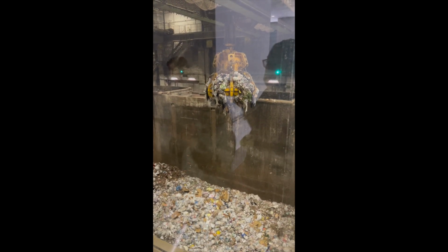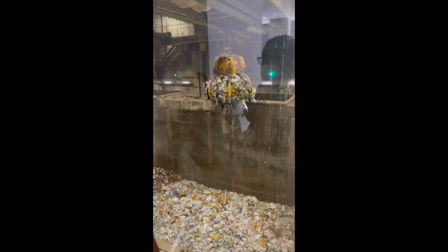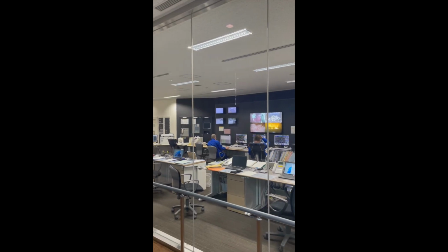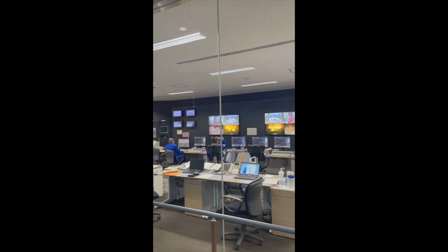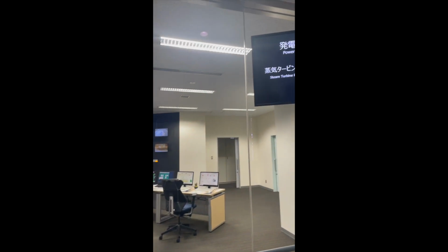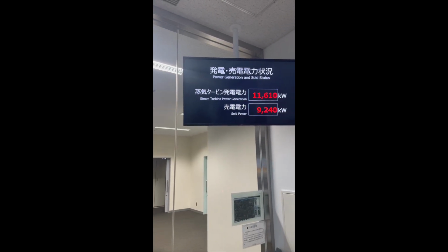Then we observed the claws that were used to mix the trash around and then eventually pick up the trash and dump it to where it would be burned. Then we saw the area where everything was monitored, and they also kept a screen that continuously updated the amount of extra energy that was generated during the process and sold.